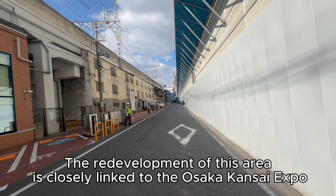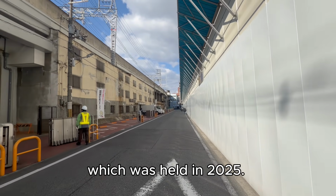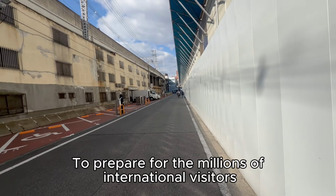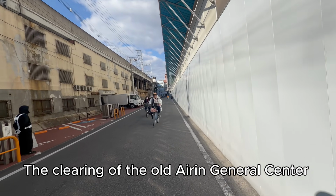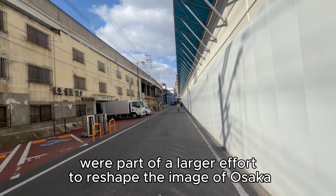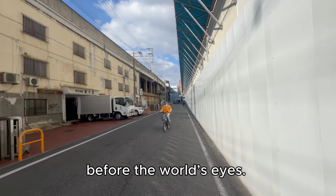The redevelopment of this area is closely linked to the Osaka Kansai Expo, which was held in 2025. To prepare for the millions of international visitors, the city accelerated the Nishinari Special District concept to improve safety and modernize the district. The clearing of the old Airin General Center and the removal of homeless camps were part of a larger effort to reshape the image of Osaka before the world's eyes.